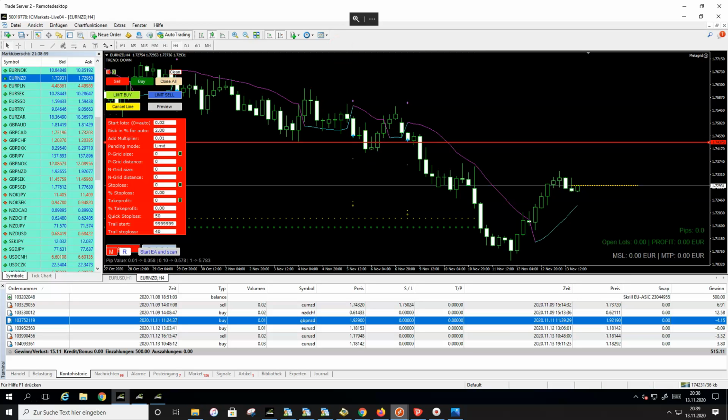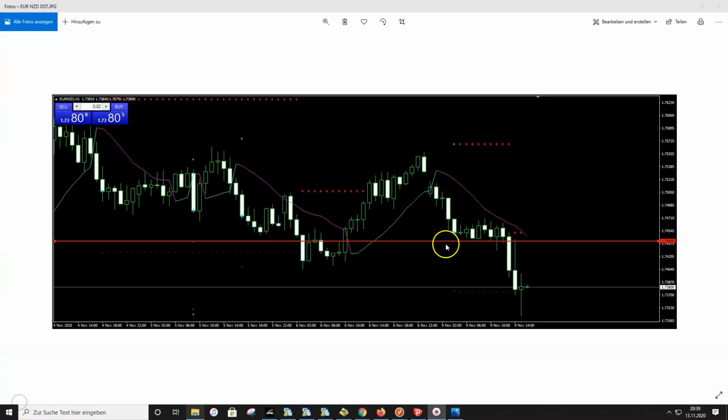Let's look at what happened on my picture where I made a screenshot. This is my support line based on the H4 time frame. We are now on the H1 time frame, which is my entry time frame. The signal here is from the H1, ignore it. I could begin to look at this candle, and you can see it was going down. Then it began to retest this line again, and then it went down again.